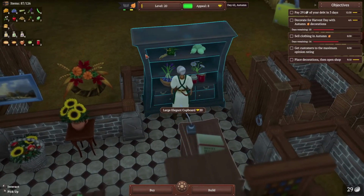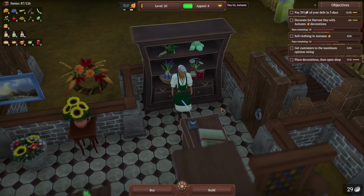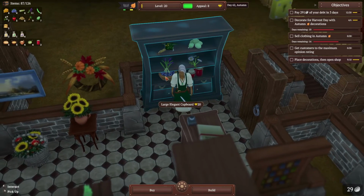So I can only assume that the bendier the sides of a cupboard, the more elegant it is. I don't really know. So, more cupboard side curvature equals more elegance? I don't really know. But whatever the case, the cupboard looks very, very lovely. And you'll also see that it has two new things on it.